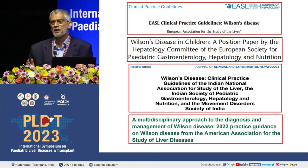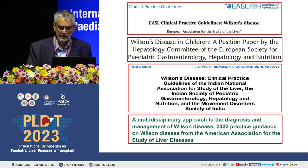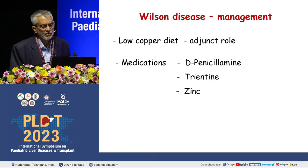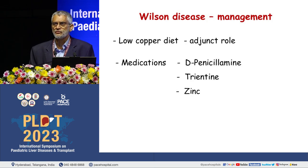So there are multiple guidelines, and the majority of them are very similar. There are small differences here and there. So I'm not going to talk about one particular guideline. I'm going to talk about the things that are most relevant to us and what we do in our practice regularly. So coming to the management, the low copper diet is very adjunctive.